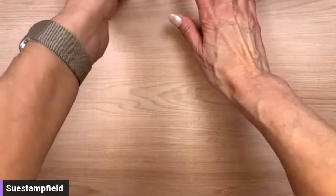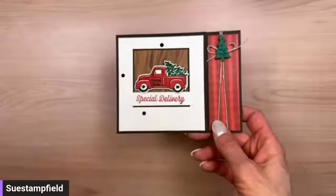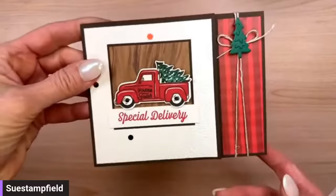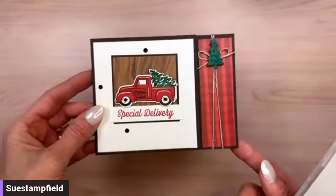So let me show you the cute things that Brenda Russell sent me. I'm going to start with a card because it is so adorable, you guys. Isn't that super cute? So this is the Trucking Along bundle from Stampin' Up. It's a punch bundle. And the truck, although this one is Christmas themed, okay, the card opens like this. And then this piece is folded back here, and she's got it decorated. And just super, super cute card.